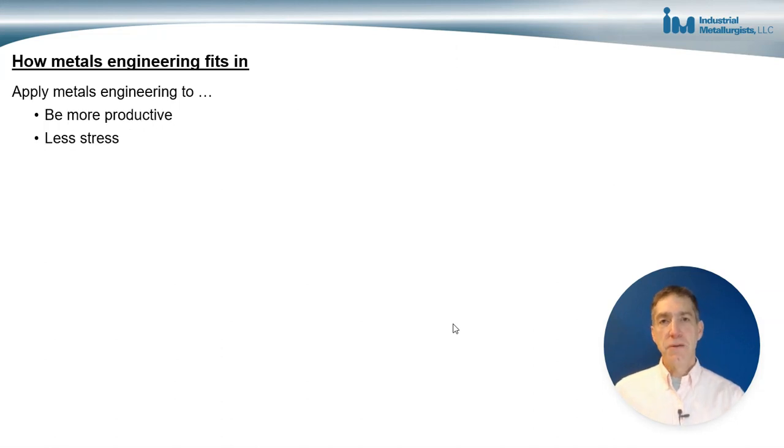And finally, by doing all those things and applying metals engineering, people can be more productive and they can be less stressed while still meeting their product development schedules and meeting manufacturing schedules. So there are a lot of ways where metals engineering fits in to make improvements as well as to enable people to be more efficient, enjoy their job more, and have less stress.